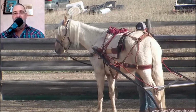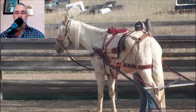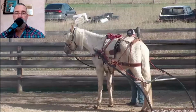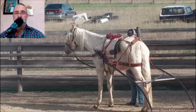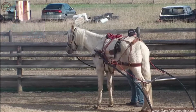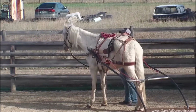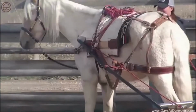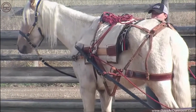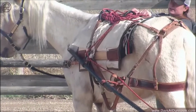Yep. Okay, so I took the rubber strap off of this side, and then I just looped the rope around the rest of the, what is the word? They're lines, not lines. Your traces? My traces. Okay, I'm trying with the words. So I just looped the extra of that around and then tied it back up to the top of the saddle. So hopefully that does something for us.